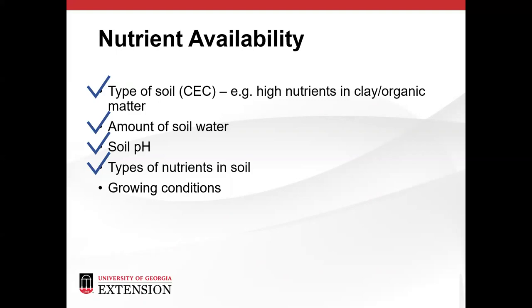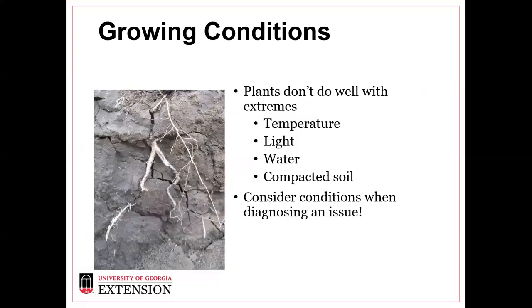So the last piece is growing conditions. This is like I talked about first. If you see cracks in your soil, you have a moisture problem. You need some mulch over it. You need organic matter in there. Kind of like people, we don't do well with extremes. I don't like being really, really cold. I don't like being really, really hot. I like just a nice, comfortable, stable temperature.